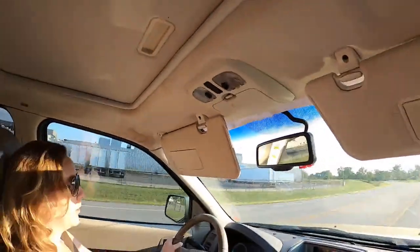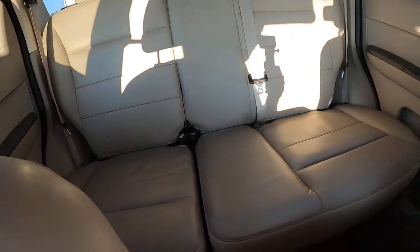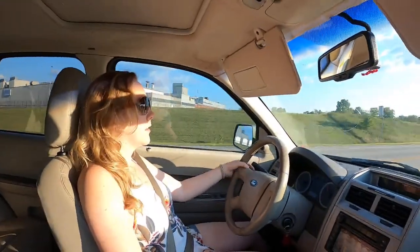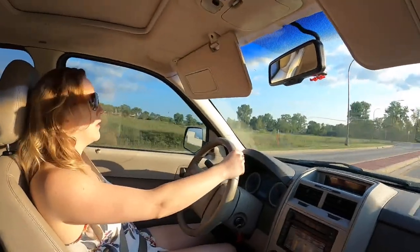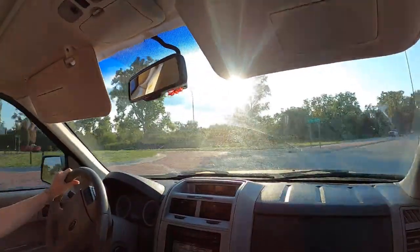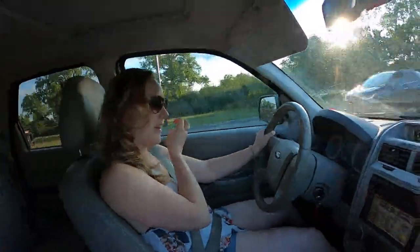Very tan interior. Very tan. Very light compared to that Audi. That black interior of the Audi. Back seat room. This is coming in hot in the roundabout. Yeah, I guess. She's used to the RS3. Yeah, I did not drive that.